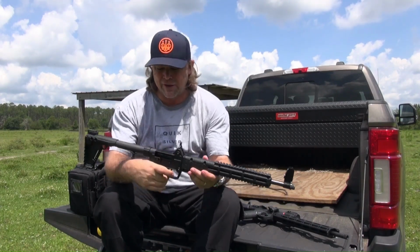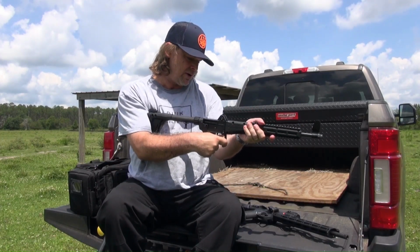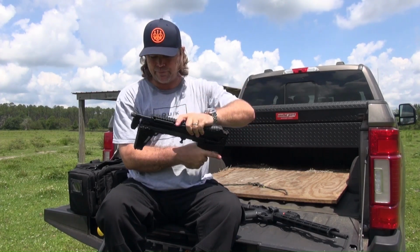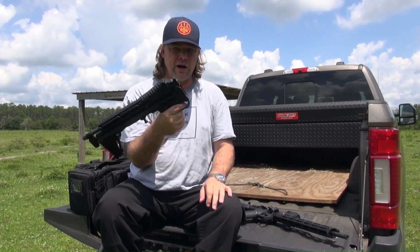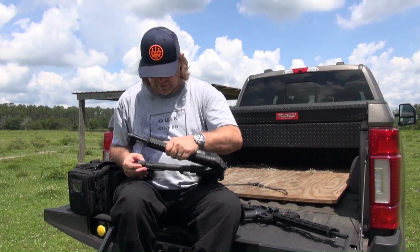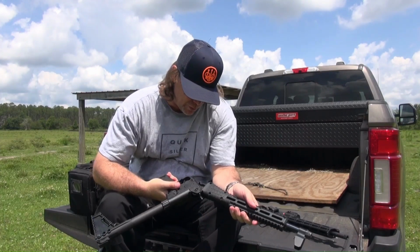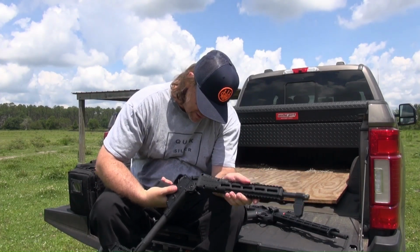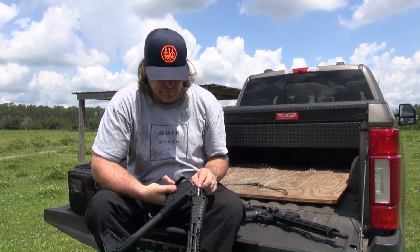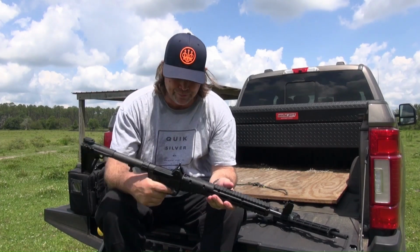Looks wise, the Kel-Tec does look neat. To break it down, you just push the trigger guard forward, and then it just folds right up. Again, it won't fire when it's folded up, so it's perfectly safe. In fact, I think if you have a round in there and tried to fold it up, it either wouldn't fold or the round would just fall out on the ground, because you can see the feed ramp inside the barrel.